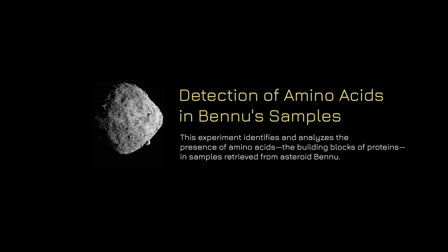Detection of amino acids in Bennu's samples. This experiment identifies and analyzes the presence of amino acids, the building blocks of proteins, in samples retrieved from Asteroid Bennu.